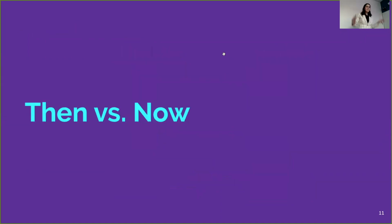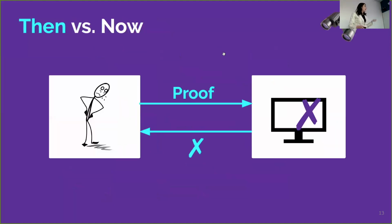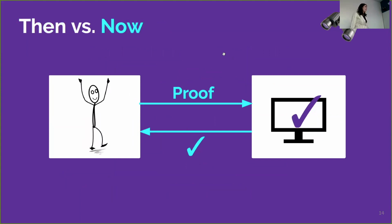These things have come a really long way since they first came out, especially when it comes to the process of actually writing this proof. When they first came out, this used to be so difficult that even experts would mostly only prove correct really simple programs. But things have changed a lot since then. It's gotten much easier, so people have proven correct really complicated programs.